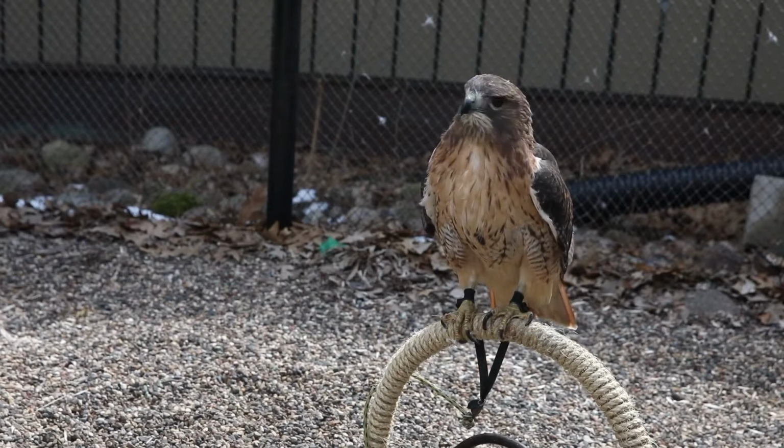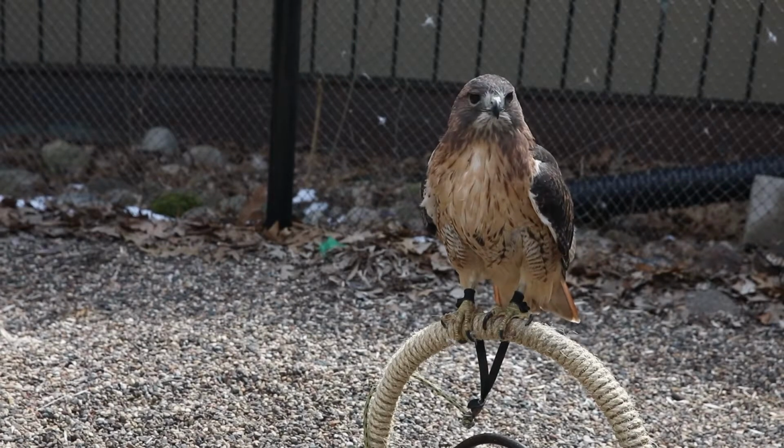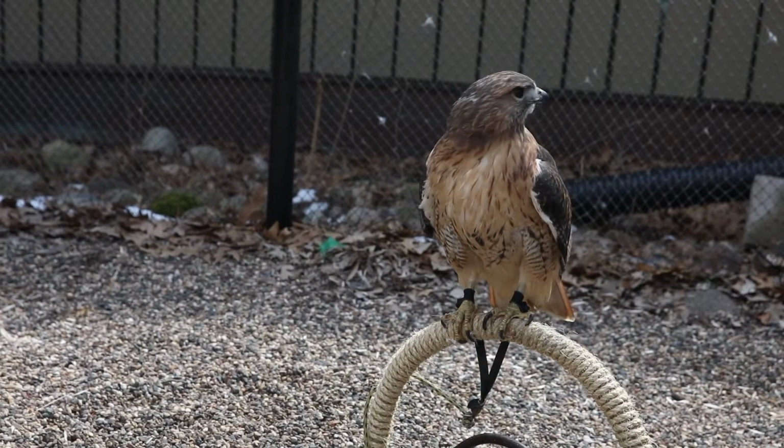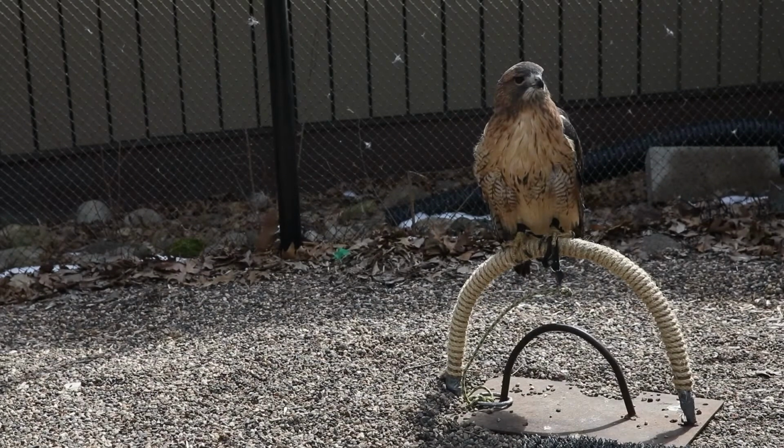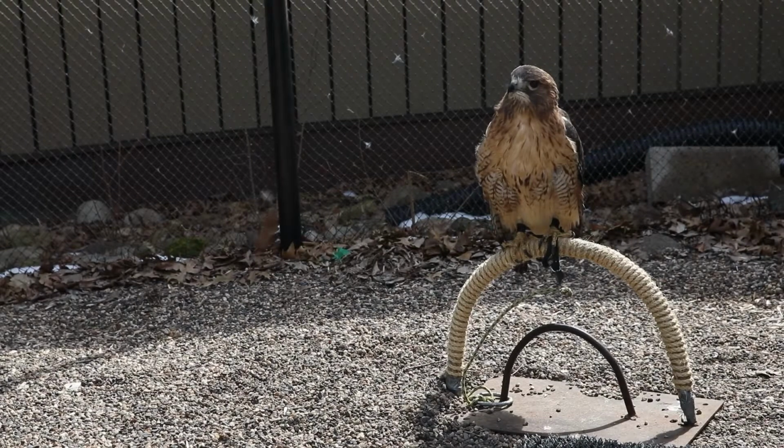It's not something that is common within raptors. Usually their plumage is going to be the same throughout their life, always molting in and molting out new feathers, but the patterns, the colors will all be the same. So it's not generally easy to age them unless you see them in the nest or sometimes from behavior. But that tail for a red-tail is an easy one.